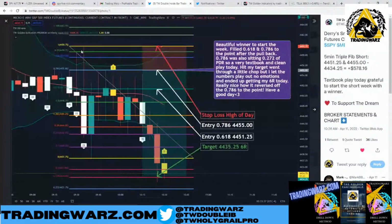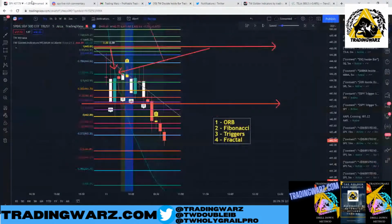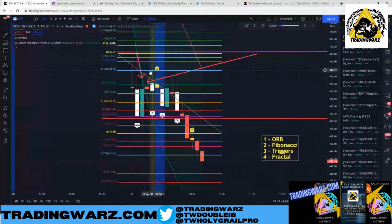So guys, just imagine how that feels. You see that wick there, it touches the 786 exactly. So he had an order sitting on the 786 right here, guys, and it touched it one time. He got filled short and it just rolled over. So that was really nice.